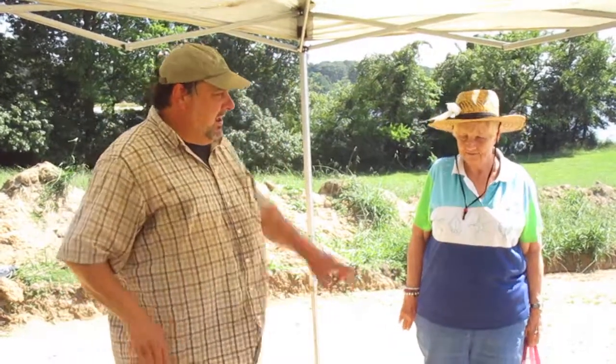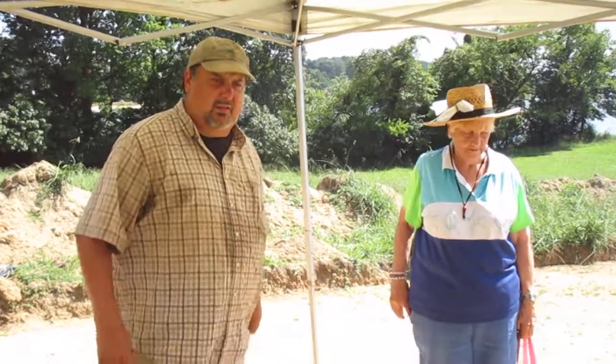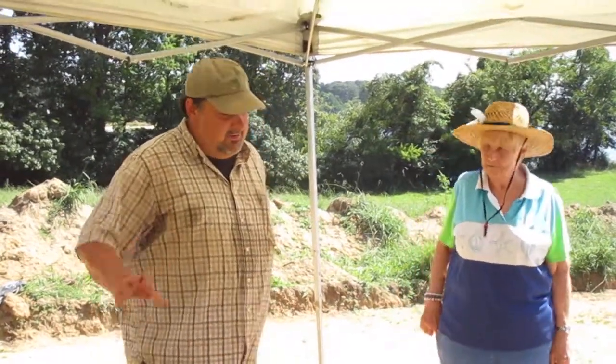Wow. The next feature we're about to find was very, the GPR, like I said, it'll give you a lot of 20th century stuff. It doesn't really discern, it doesn't discriminate. But then, because I've got several years before I retire, they still let me come out here and dig holes.